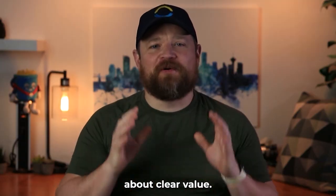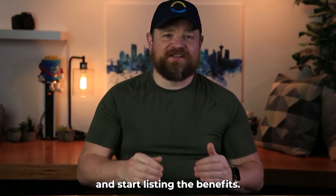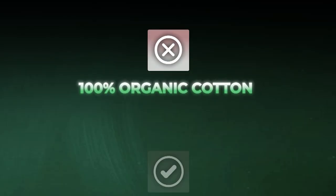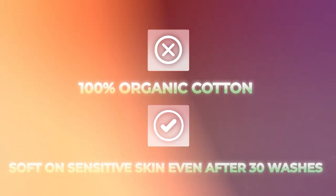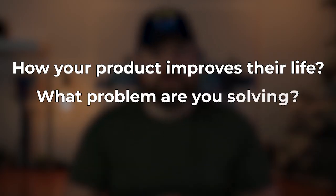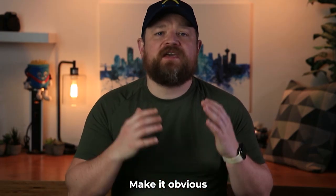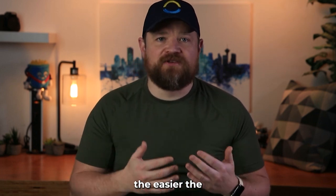First, let's talk about clear value. I'd recommend you stop listing your features and start listing the benefits. Instead of saying 100% organic cotton, say soft on sensitive skin even after 30 washes. People want to know how your product improves their life. What problem are you solving? What results can they expect? Make it obvious why they need your product right now. The clearer the value, the easier the decision to buy.